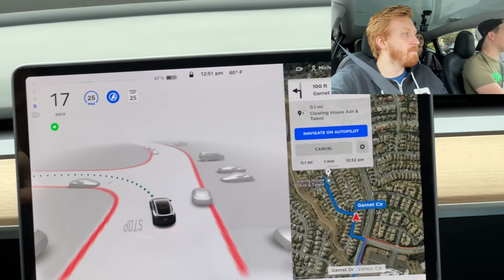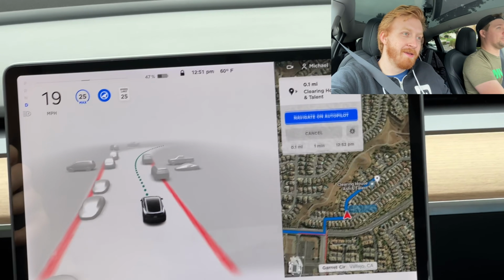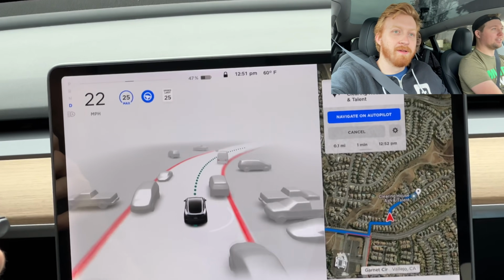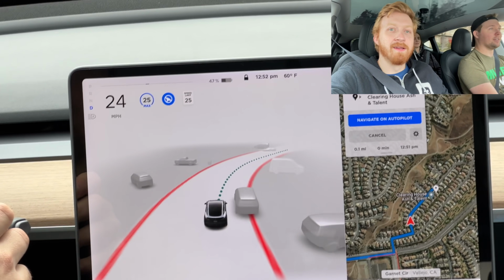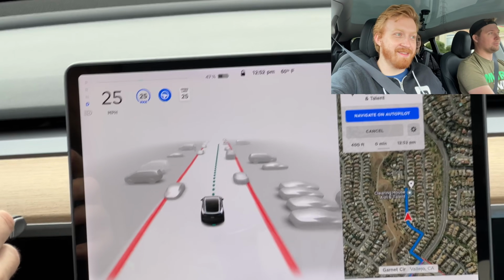We just put in a random address, if you're wondering where we're going. Yeah, we don't live here. Apparently Jimmy does. Neither of us do. It's really close to these parked cars. Yeah. It does get pretty close. It's so confident. It's like, I won't hit nothing.